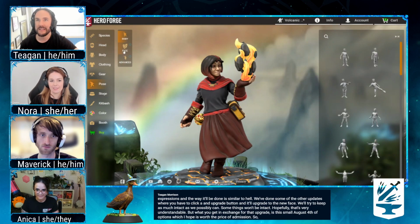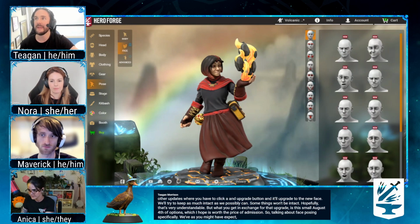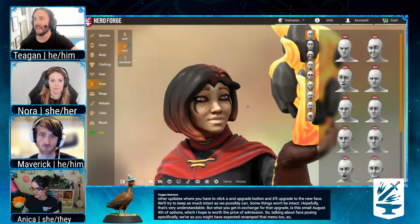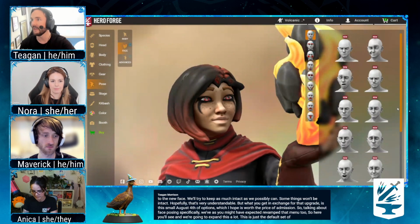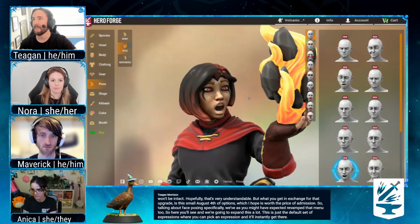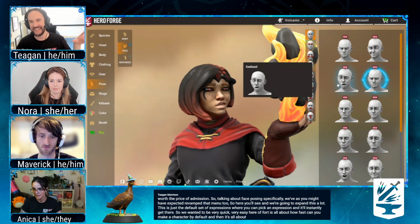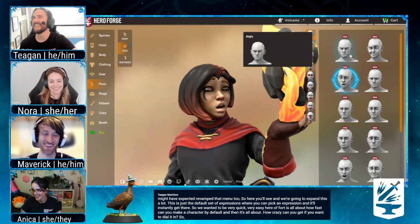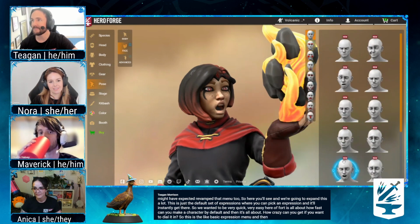So talking about face posing specifically, we've, as you might have expected, revamped that menu too. Here you'll see, and we're going to expand this a lot, this is just the default set of expressions where you can pick an expression and it'll instantly get there. We want it to be very quick, very easy. Hero Forge is all about how fast can you make a character by default, and then it's all about how crazy can you get if you want to dial it in. So this is the basic expression menu, and then from there we can dial in any one piece of it.